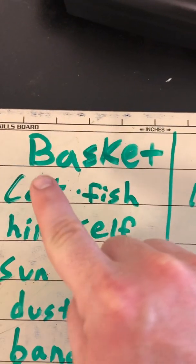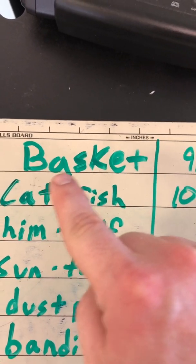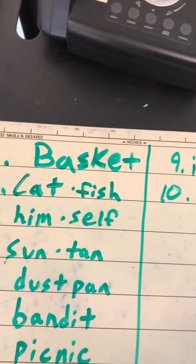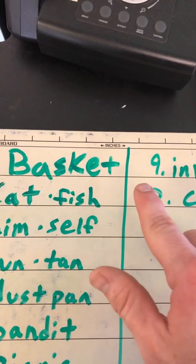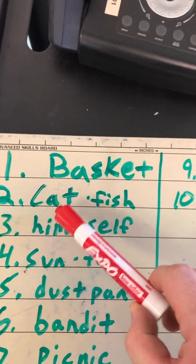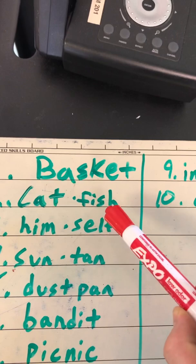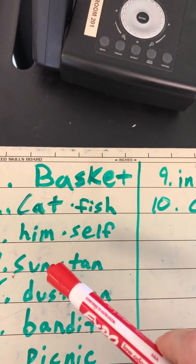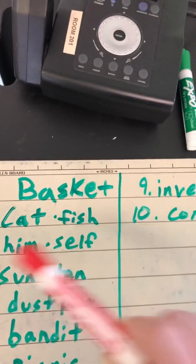So let's look right here. The word basket. How many vowels do we have? We have A and we have E. So we have two vowels, which means we probably have two syllables here. So we have bas-ket, basket. We have cat-fish. You have the A vowel and the I vowel, so cat-fish. That's one word. I put a little dot in between, kind of like our books do that we've seen. That way it tells you how many syllables it is. That's 1, 2, cat-fish, catfish.